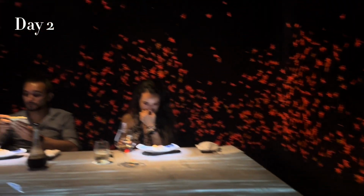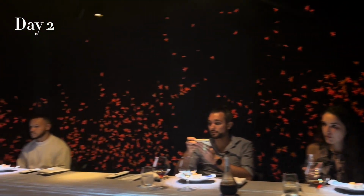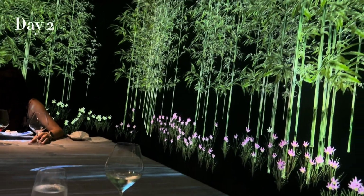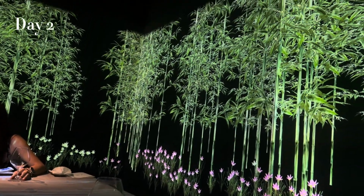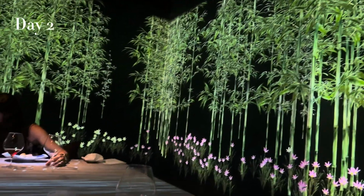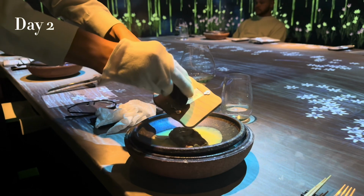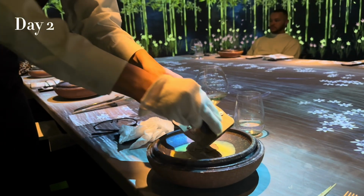We loved how the art in the room changed along with each dish that arrived. It kind of went through the seasons in Japan, so we had spring and cherry blossoms, then we had fall and all the leaves fell down. You had summer. It was just the most beautiful art installation on the walls. This restaurant is also known for their amazing Wagyu steak, which was so beautiful. I loved every single course, but I'm not very fussy with food, so I really do enjoy most things that I eat.